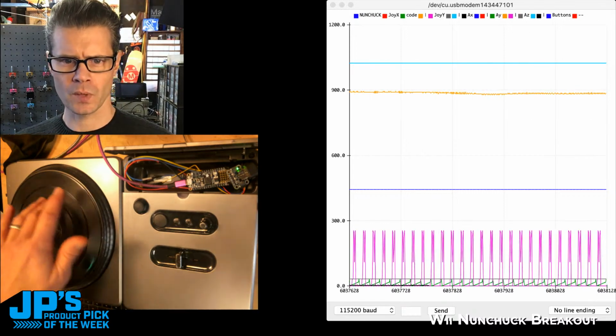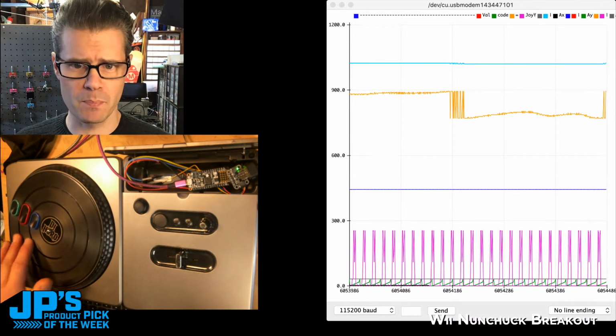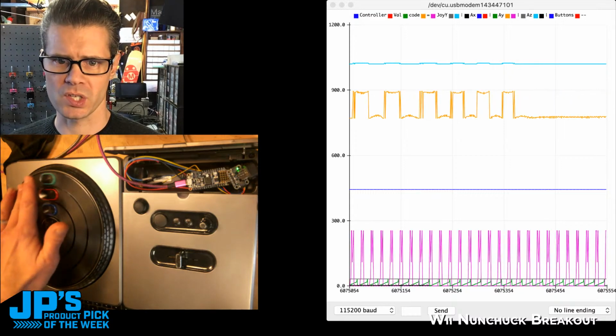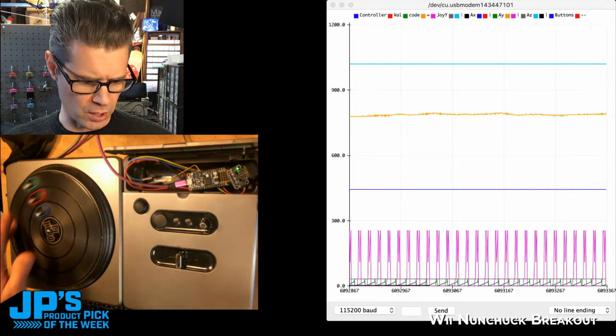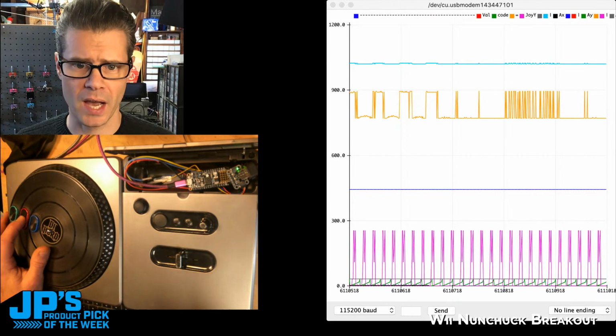So it's not like a continuously increasing value, but you can tell there's a big difference between forward and backwards, which is what it can tell, as well as this is registering that you're continuously going forward. And I think those little marks will tell you how quickly you're doing it. So that could be an interesting controller for different applications.